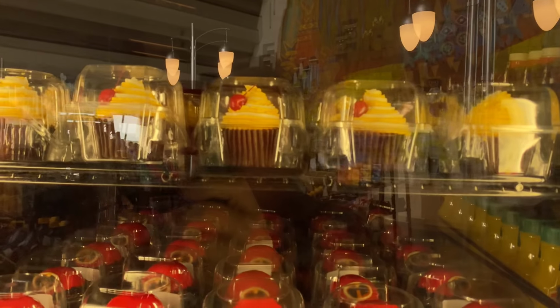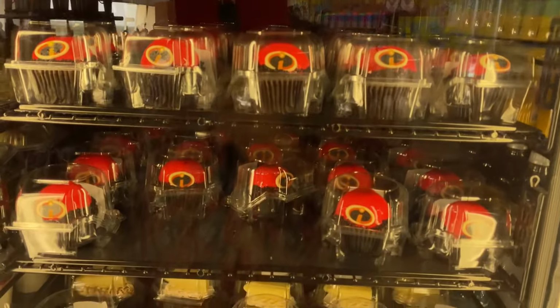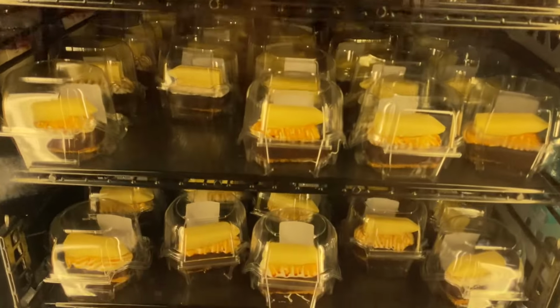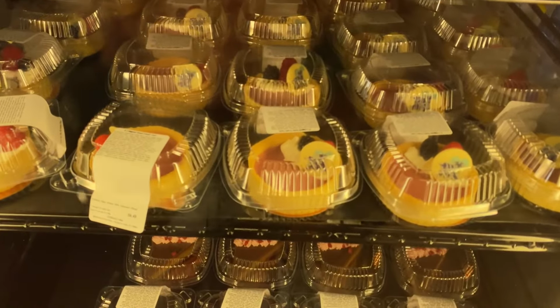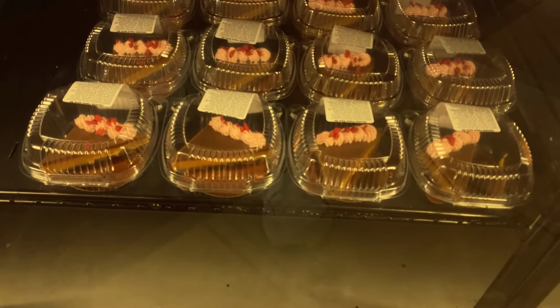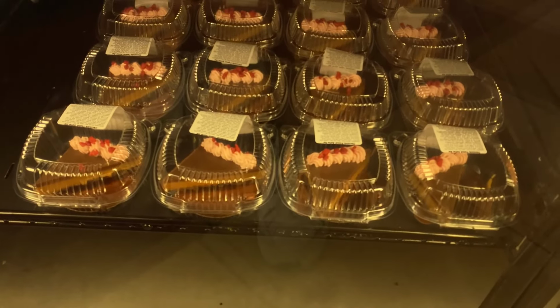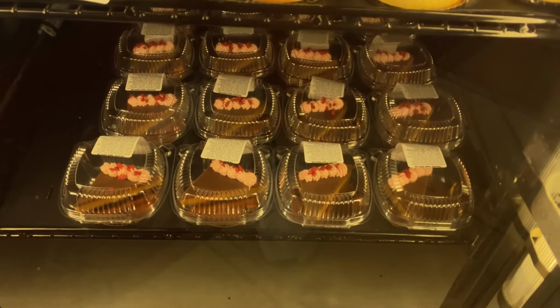Looks like we have our Dole Whip cupcake, still one of the best cupcakes on property, if not the best. We got the Incredibles cupcake, the monorail brownie right there, the five-legged goat lemon tart right there, and then the chocolate cherry peanut butter down there. I believe that one is. Let's go take a look at the grab and go case.